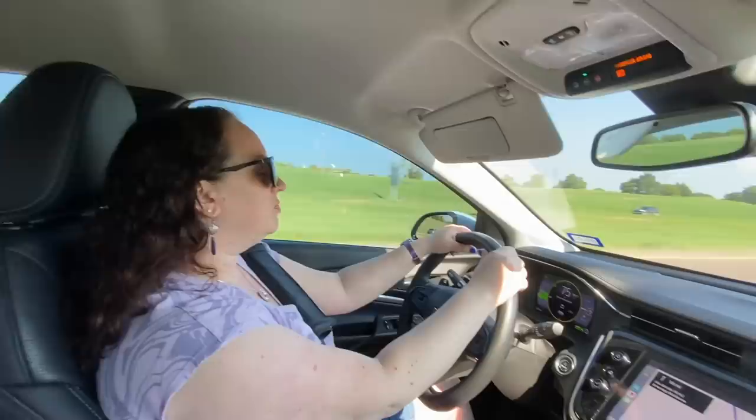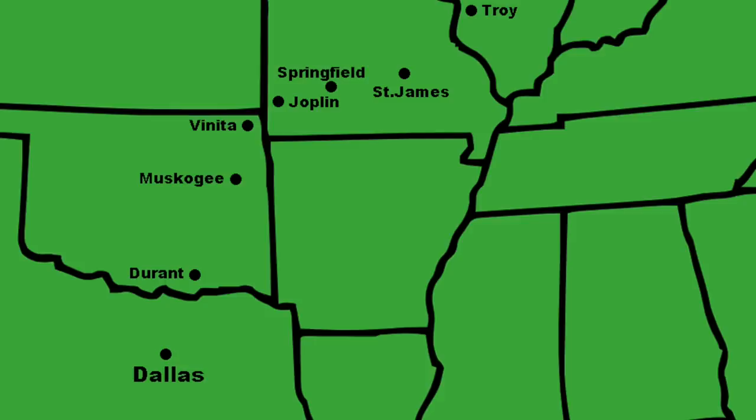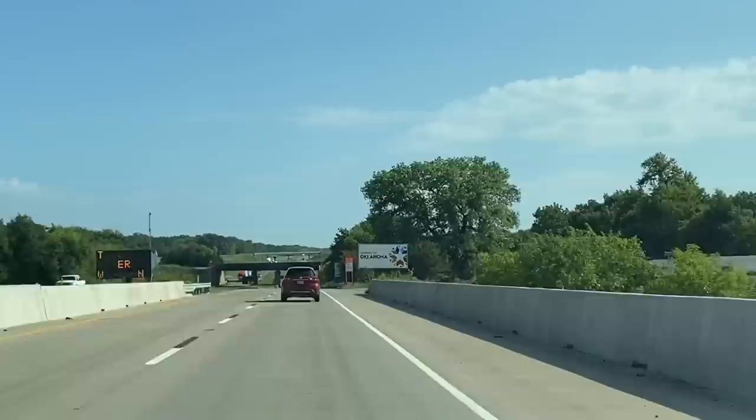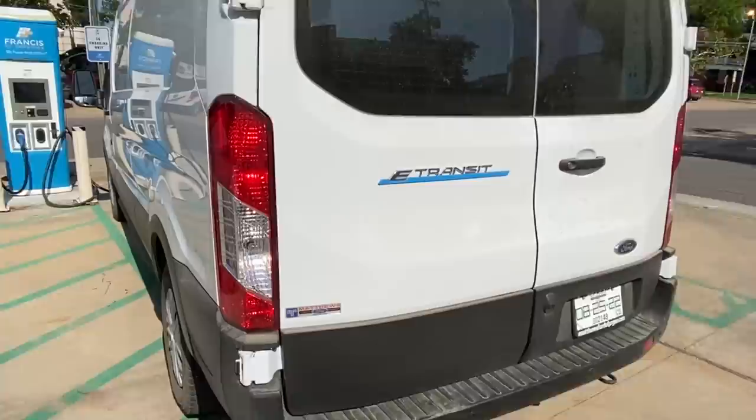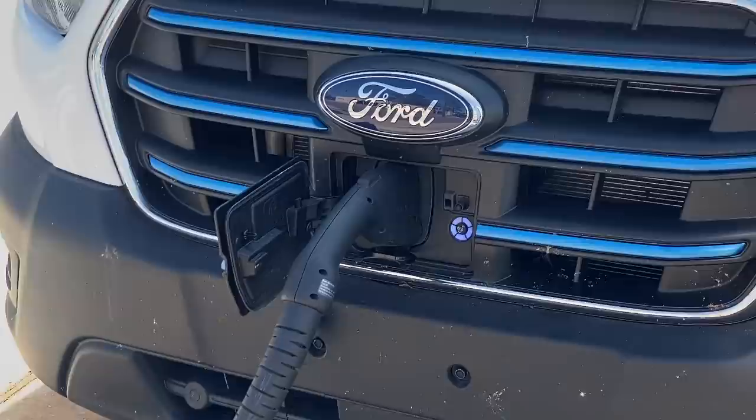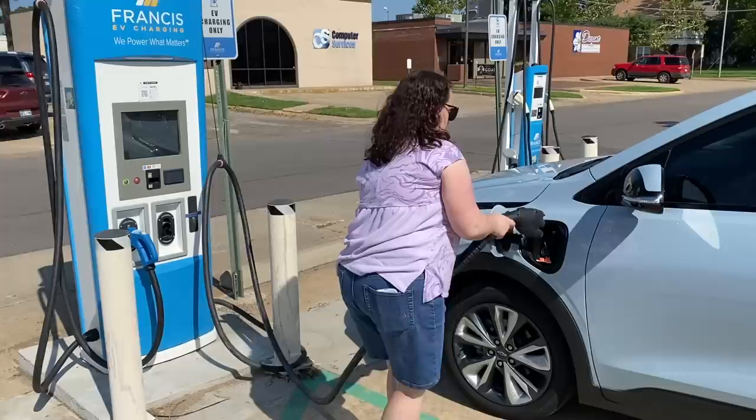My wife did most of the driving, and our first planned stop was Durant, Oklahoma. It was about a 2-hour drive from our home near Fort Worth. Unfortunately, this location at Durant City Hall has only a single fast charger, which is operated by Francis, and when we arrived, I thought a big van was blocking the location, only to realize it was actually an electric Transit. I've never actually seen one of these before. Fortunately, he was just finishing up as we arrived, so we moved over and plugged in.